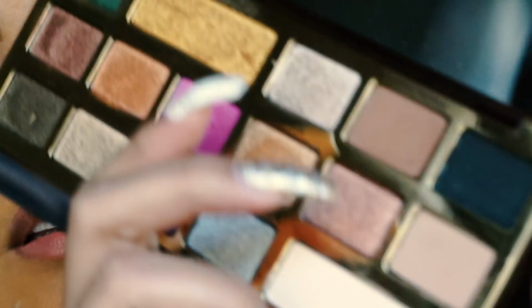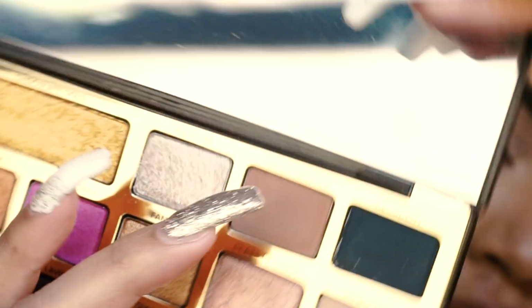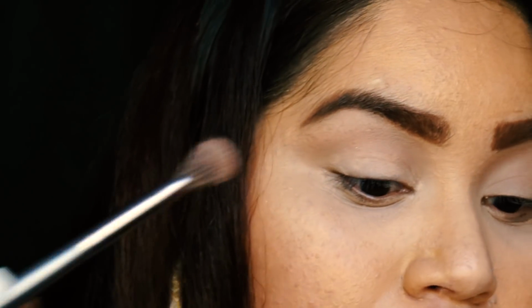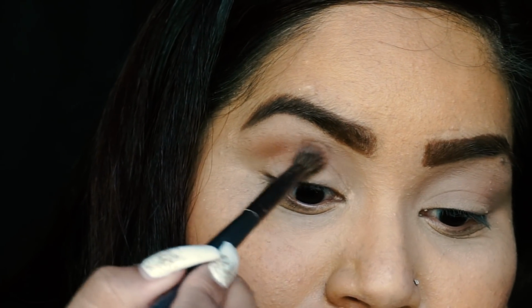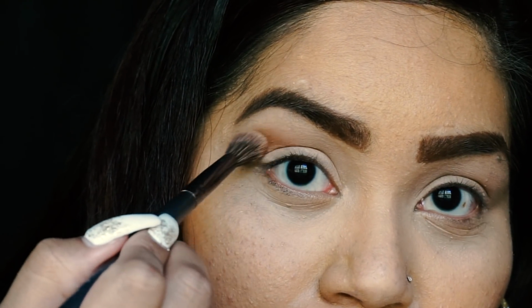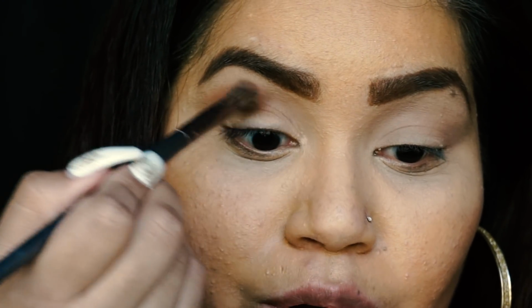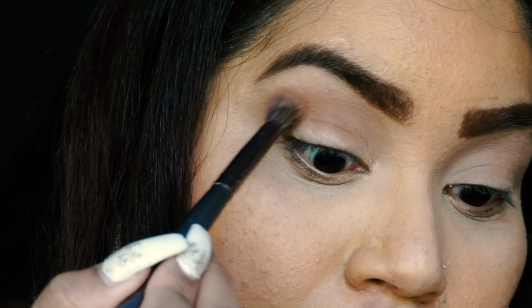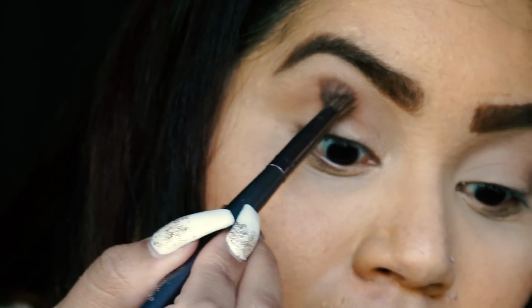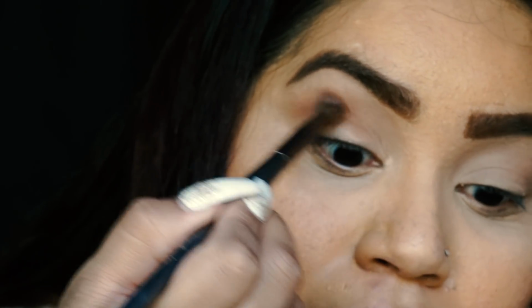Okay, so with the same brush, I'm gonna take Chocolate Truffle, which is this matte brown up here next to Decadent. That color right there. And again, I'm taking that in my crease. It's real pigmented, so just dab your brush a little bit. You don't have to go in real hard with it because these colors are real pigmented. And I'm just blending them all together.